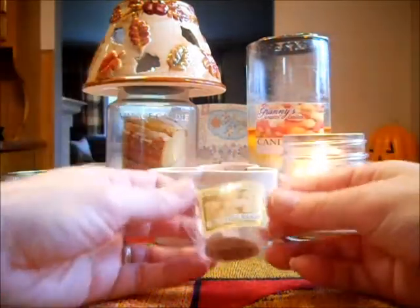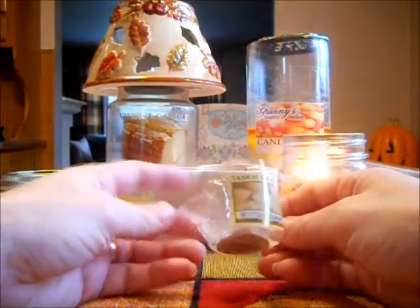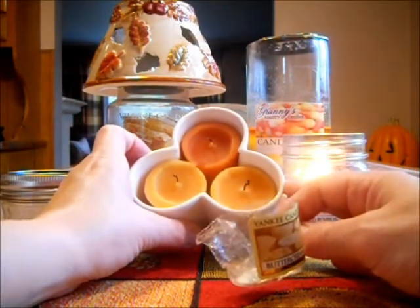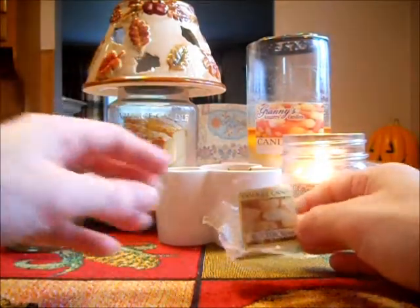For Yankee, I have buttercream, and I'm ready to light it. It's in one of my votive holders. See, I was putting these out when we lost the power. That's how I got these ones out. So it's kind of good that the power went out. I would not have grabbed these votives to put in my mixology. Now I've got a great scent mix, be a perfect candle.